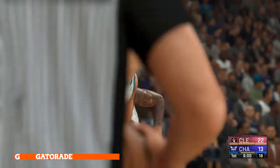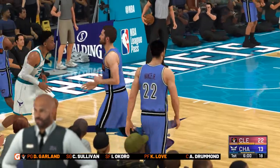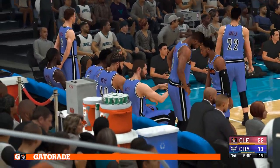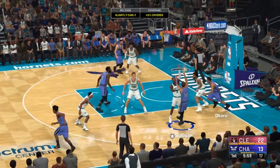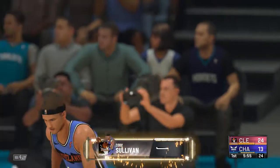Terry Rozier's checked in for Charlotte. Devonte' Graham comes in for Ball. Then for the Cavaliers, Larry Nance is checked in for Love. And it's Sexton in for Garland. Now off the inbound. Yep, that one goes in there. That's 7 points for Dimes.